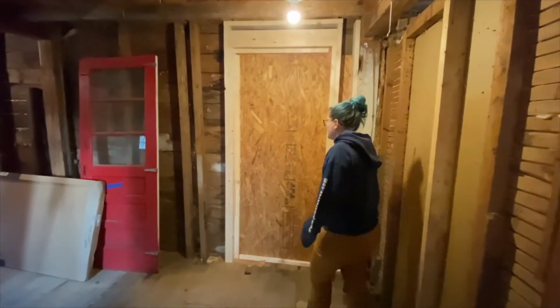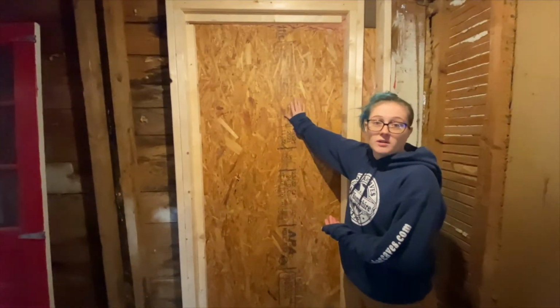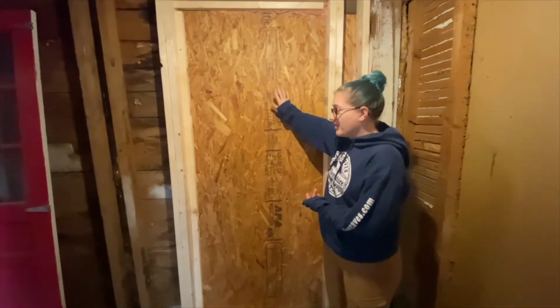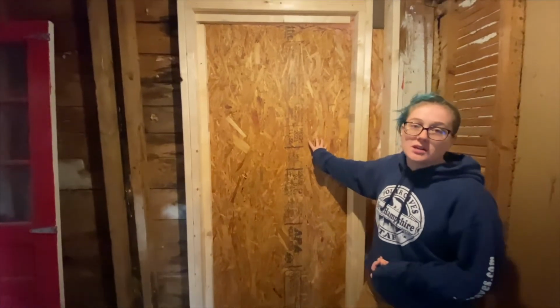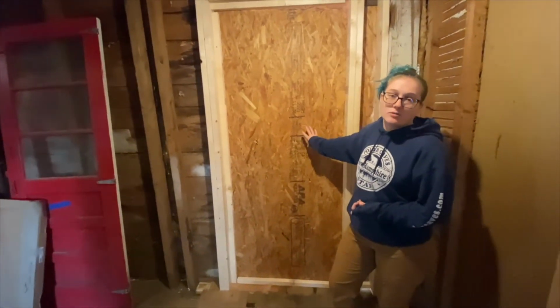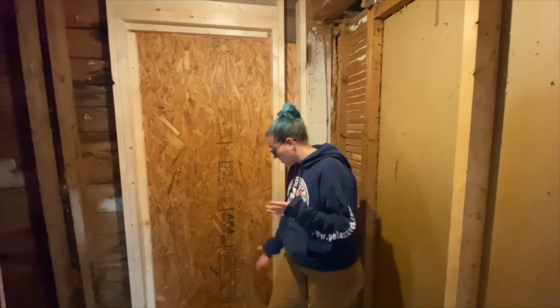Alright, so as you see, we've decided to upgrade and put up a piece of plywood instead of a door. And just leave it like this forever. Not really. So this door that was here was completely rotten on the bottom, and mice had chewed through the bottom, so it was just a giant hole into the house. So we had to replace it.